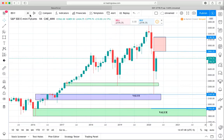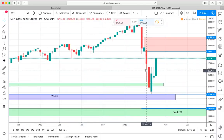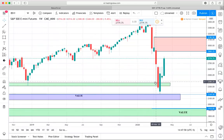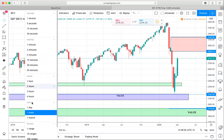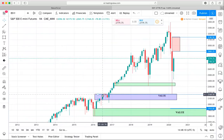So I'll take you down to a weekly time frame and show you what happened just recently. You get really close to the area again, and you get another bounce. This is the second time it has tested, and the more times an area is tested, the less likely it is to hold. So the next time it breaks down, it goes lower. Once it breaks that demand, we're looking for the next monthly demand.